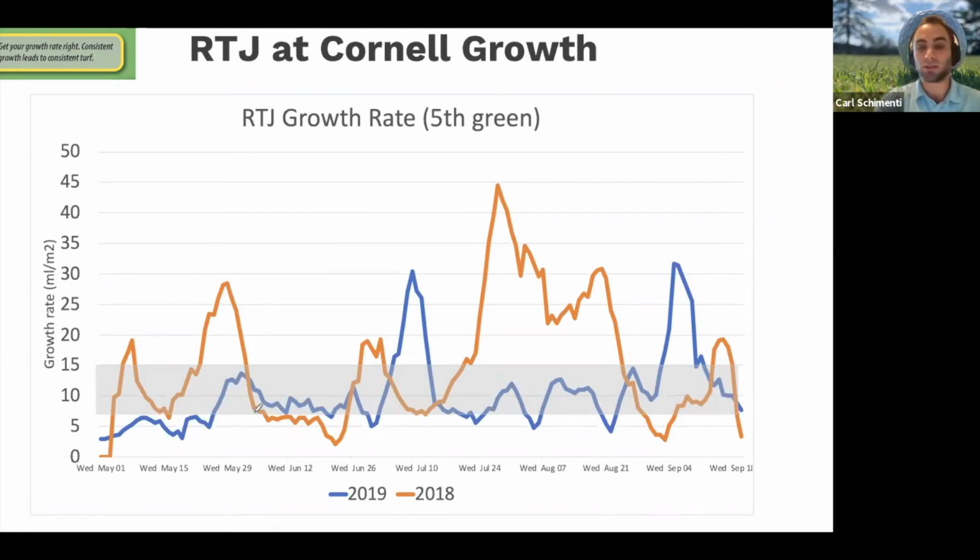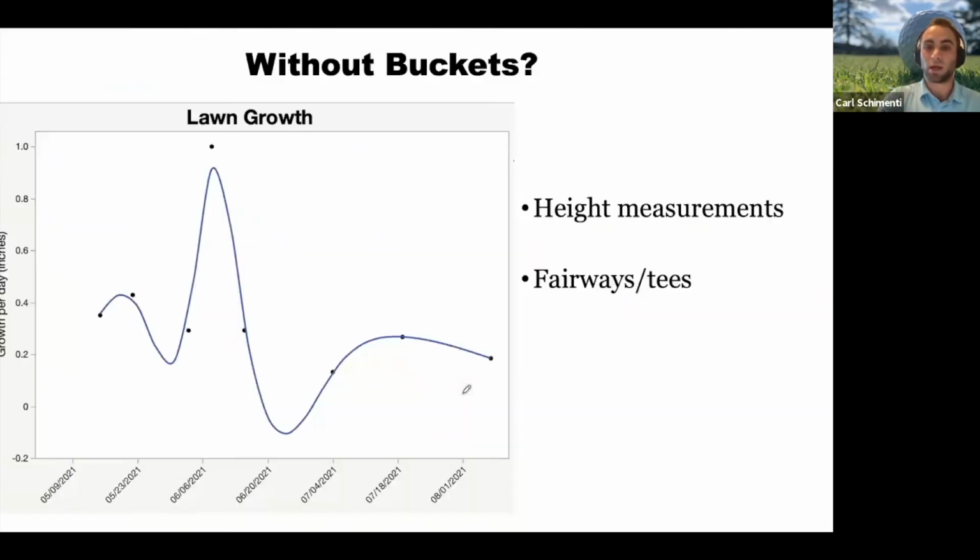So as you can see, in 2019, just a year after collecting that clipping volume data, much more consistent growth on this 5th green, which translated to consistent playing conditions. A couple spikes here and there, but overall a lot more time spent in that Goldilocks zone. And it's something he's kept up with and kept an eye on over the years, because it's really helped him dial in those nutrient management practices on his greens. So greens, obviously, the place to implement that.